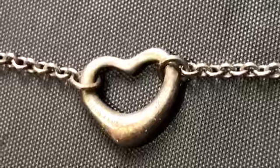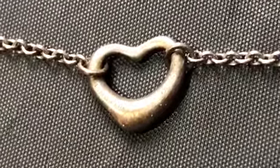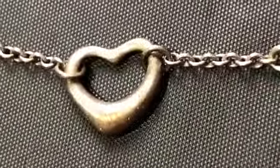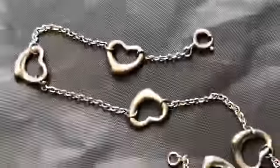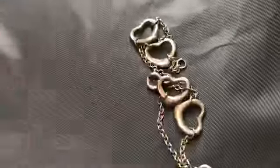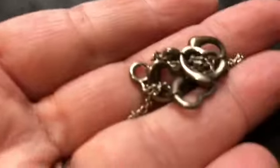So it took me a while, but I finally found, masked in all the tarnish, in the tiniest possible print, the Tiffany & Co. markings and the 925 writing on there. Still can't make everything out. But there it is. It is Tiffany & Co. So I was just going to sell this dainty little necklace or bracelet as just a kind of random generic sterling silver beautiful heart bracelet. But now I can add to the value a little and sell it as Tiffany.